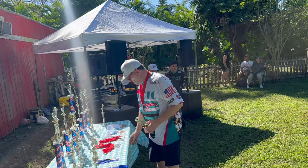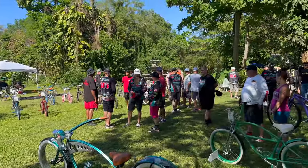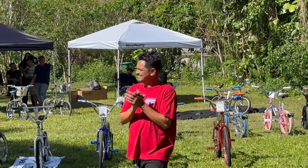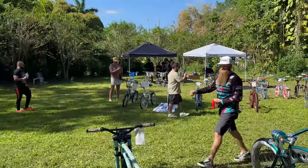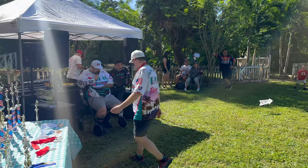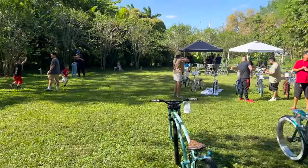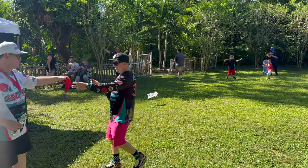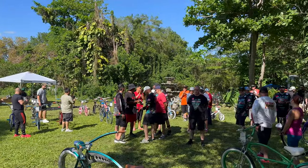Best new Haros. Number 2 with the 24 Chrome Haro Master. And first place is Junior with a 24-inch Green Master. Junior, come on up. Thank you. Good job, guys. Okay, second place GT Bikes. Heads with the black GT Performer. You won, dog! And number 1, Panda with the black 24-inch GT. Come on, Panda.